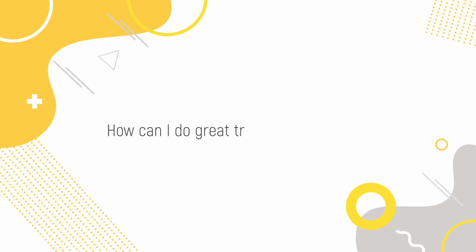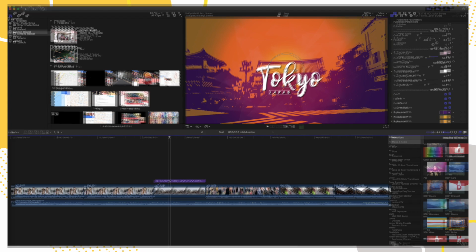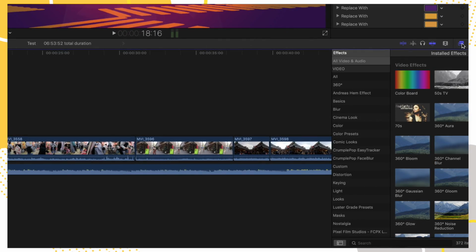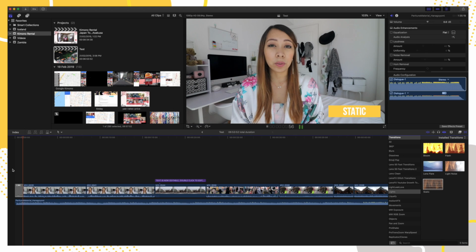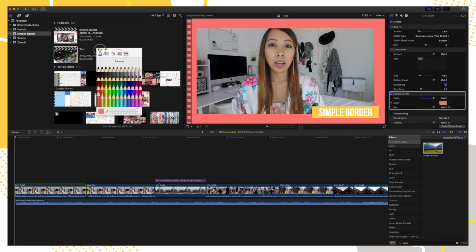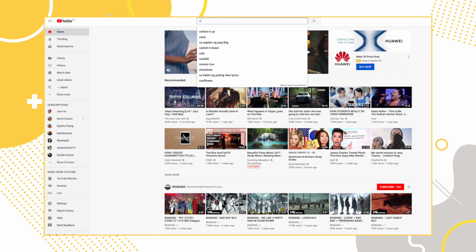How can I do great transitions and effects? Transitions and effects are great to use, especially if you want to segregate sections, separate days, or just simply add some added flair on your clips. Well, don't worry because there are already a number of built-in transition effects in Final Cut Pro. And some of my favorites are bloom and static under lights of transitions, and then bad TV, camcorder, and simple border under effects.